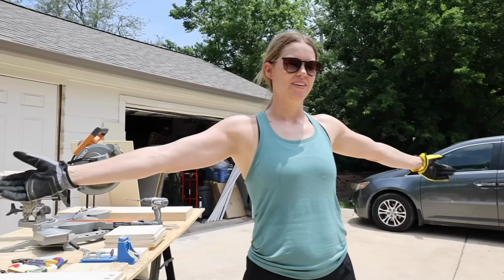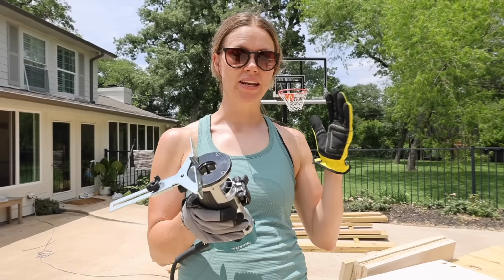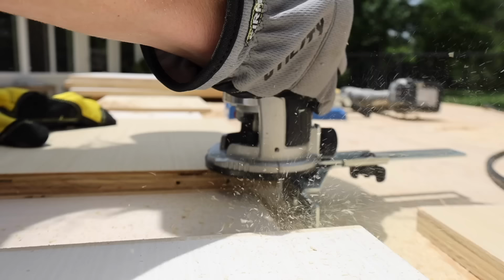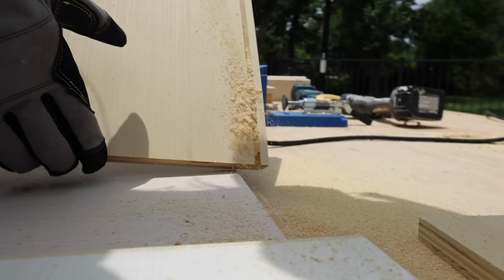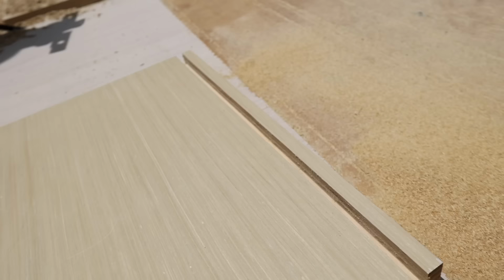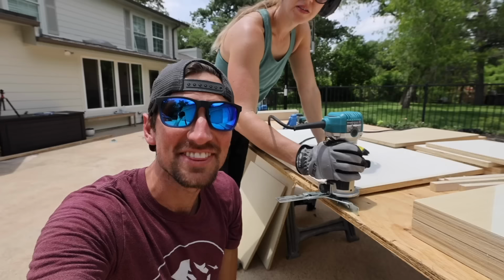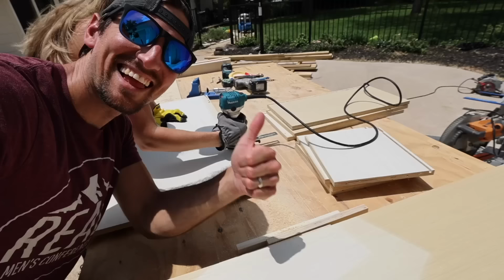So next, I'm actually going to be routing a little quarter inch groove along the back side of all of these plywood panels. That is because for the back of all of my boxes, I'm going to be sliding in a sheet of quarter inch plywood into those grooves before I attach the top part of it. This router also makes a really pleasant sound.